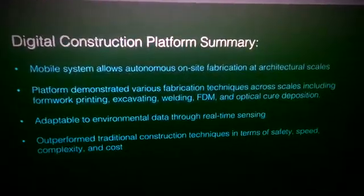We also did comparisons to traditional construction techniques and showed that we can go much faster, be a lot safer, and actually come in at a much lower cost.